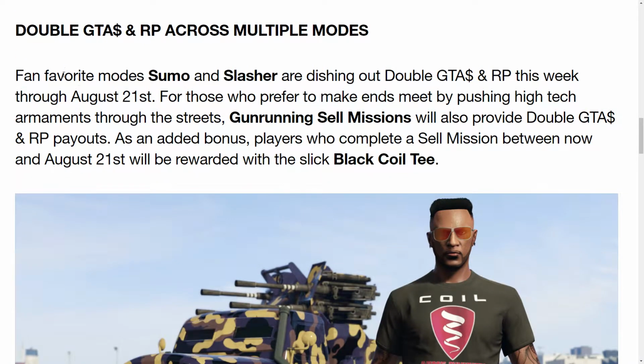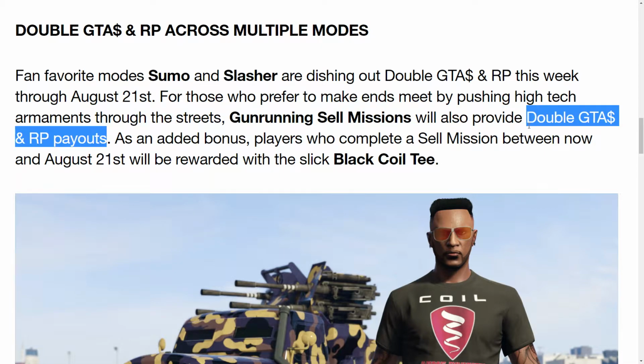So, double GTA money and RP across multiple modes. That's cool. Fan favorite modes: Sumo and Slasher, and those are popular modes for a lot of people. Sumo, I haven't played Slasher in a while since I think Halloween, but that's fun too. Are dishing out double GTA money and RP this week through August 21st. For those who prefer to make ends meet by pushing high-tech armaments through the streets, gun-running cell missions will also provide double GTA money and RP payouts. So that's a good time to do gun-running missions, guys.